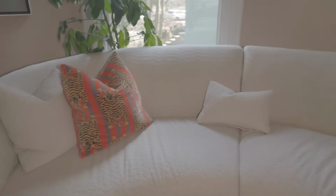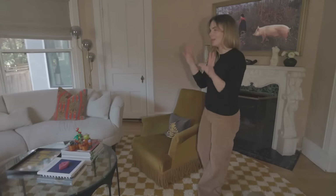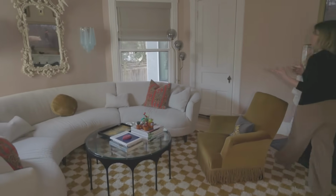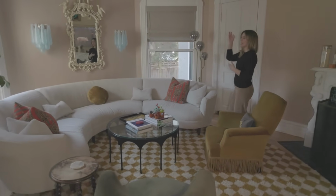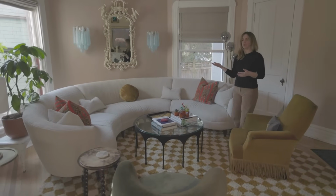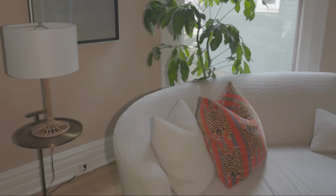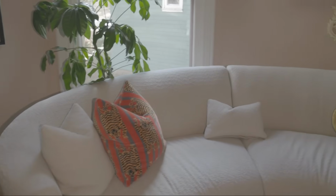And I'm just kind of always mixing things up to keep it fresh. But this space has its own roundedness to it, even though it has angles. It's not a perfectly square room either. So this curved sofa also works really well in this space.